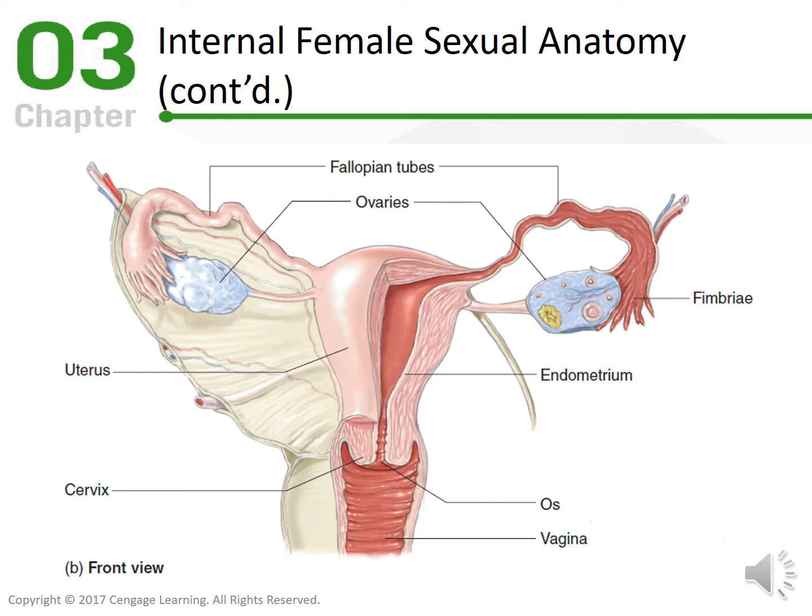Figure 3.4. This is a diagram of internal female sexual anatomy from a frontal view of the internal organs. Parts of the ovaries, uterus, and vagina are shown cut away.